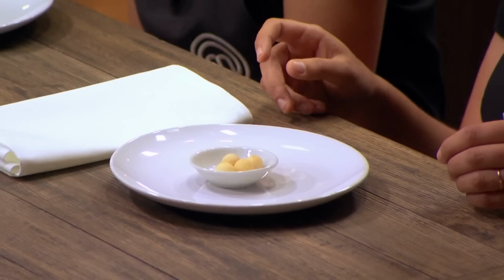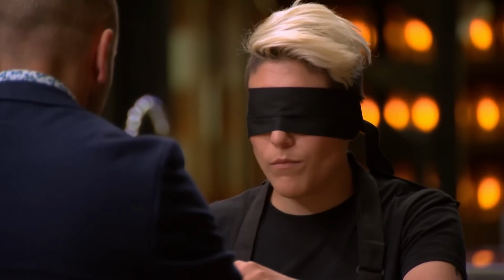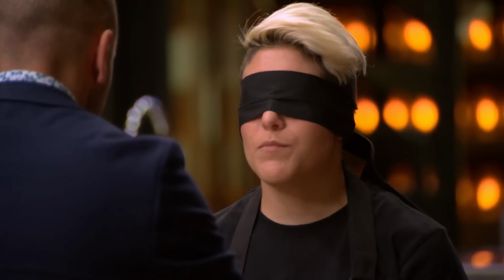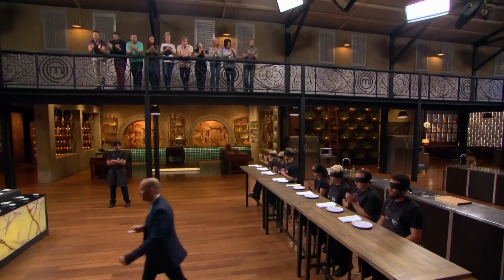I give it a few chomps and I know it's definitely a nut. It's got a creamy texture, so I'm pretty convinced it's going to be a macadamia. It's macadamia nuts. Congratulations, well done.